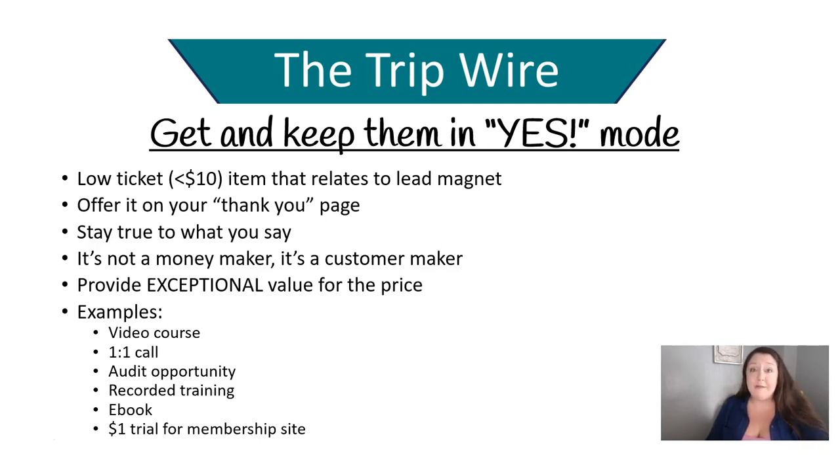And then some examples of what a Tripwire looks like. It doesn't even have to necessarily be a digital product. It could be a one-on-one call with you. For example, I've got a client right now who is running a laser coaching flash sale, and she could very much use that as a Tripwire. Normally it's $89. Today it's only $49. Again, I'm somebody who believes that it should be less than $10, but there are always exceptions to be made because it is about your audience, your target market and your ideal client.